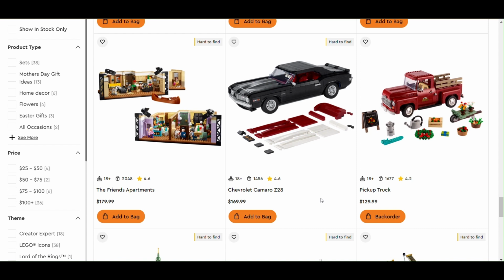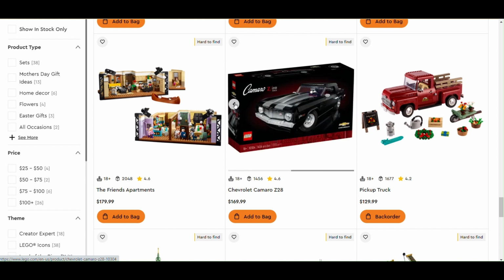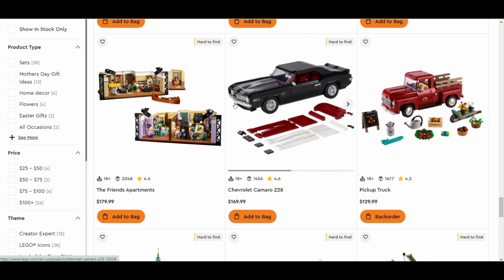Chevrolet Camaro. Camaro is personally my favorite car. I think LEGO nailed this one. The all-black design might be a bit bland for some people. But I like the look of it. I think LEGO really nailed it.